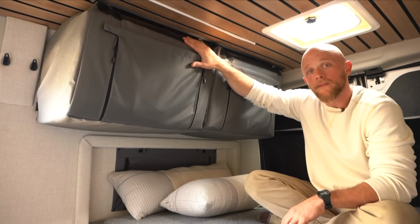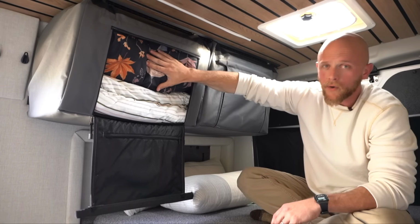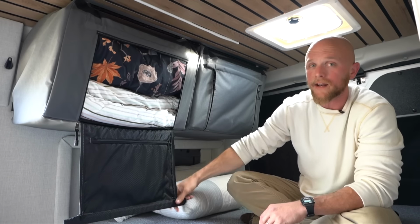Thor Motor Coach installed these soft storage bags, which are great because that's where we keep our bedding. And when our bedding's not here, we put our clothes. Each soft storage bag is mounted on an L-track system. And you can see these in a lot of things that are out today.